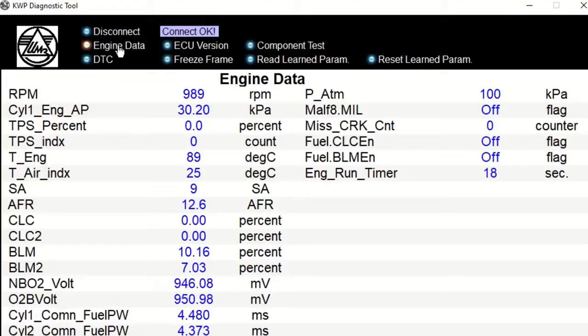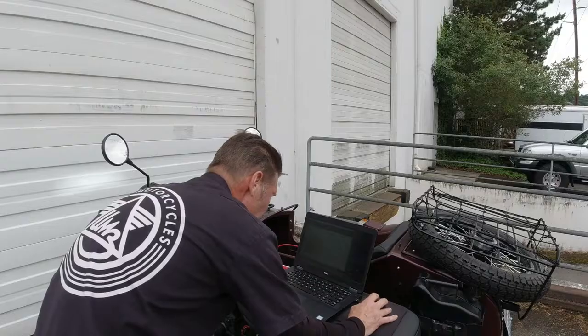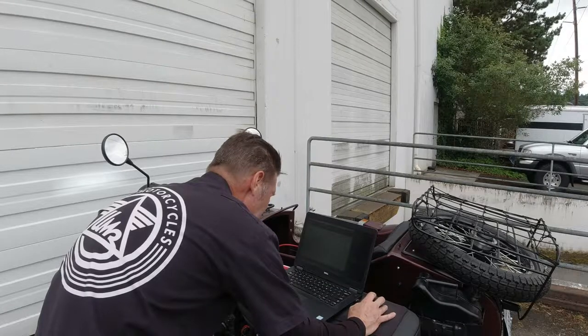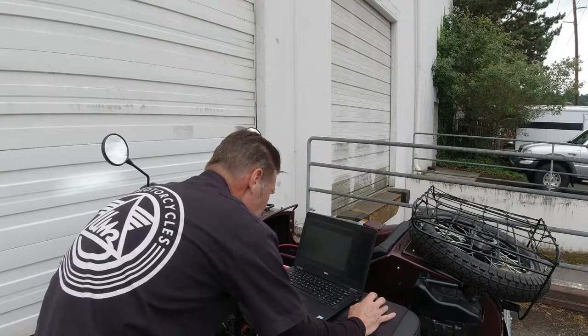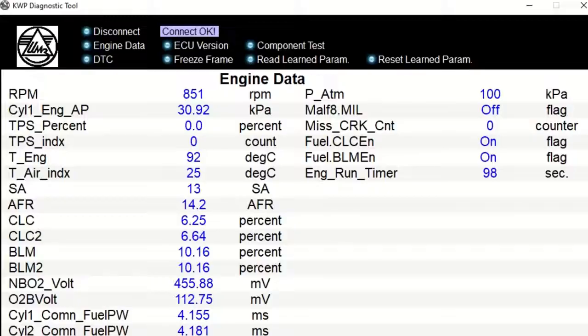All right, so from the engine data screen, hitting freeze frame, you can see I cleared my DTCs. The ones that were stored have been cleared, and then the one that was active was cleared, which was the irregular keying. Okay, so we're going to go ahead and shut this off.